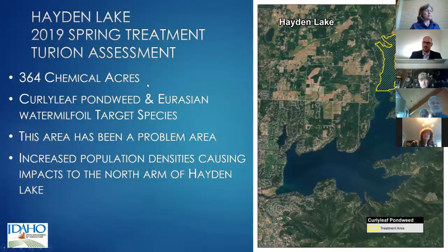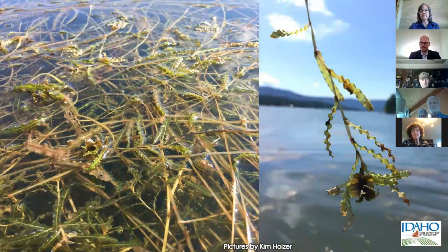Moving on to the turion assessment. We wanted to go back to this 400 acre area, where 364 chemical acres were applied. We're looking at that area to see what happened to the turions that were produced that year. We know it's a problem area where we've repeatedly seen consistent heavy growth in that north arm of the lake, so we have seen increased population density in early pondweed specifically. It really impacts early season recreation in that north arm when that plant fully fills the water column. There are some pictures by Kim showing that growth during that treatment time, where the full water column grew all the way to the top.